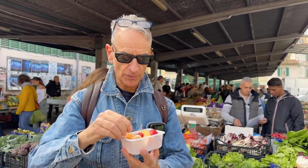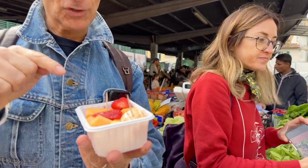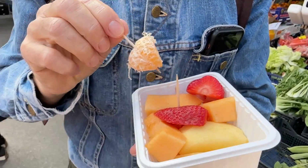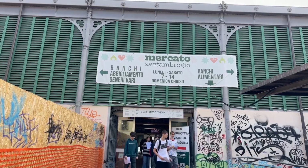What's in there? So we have tangerine, we have cantaloupe, and strawberries, I guess, and then maybe something else. Oh, yeah, apple. Okay. And that's it. Super fresh. This is a great way to start our tour because I've been informed that from here on out it's going to be a lot more, let's say, gluttonous food and wine. So this is a great way to start the tour.